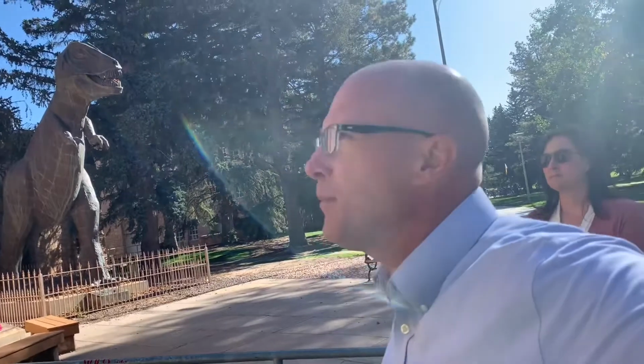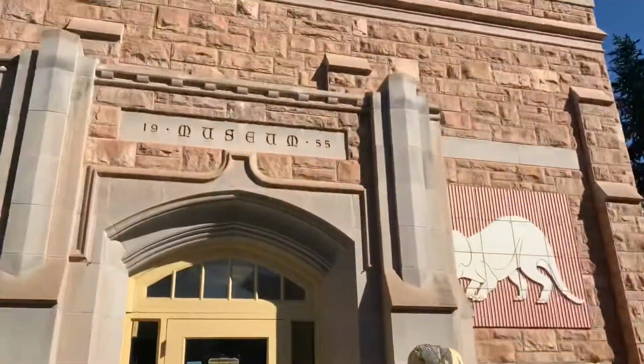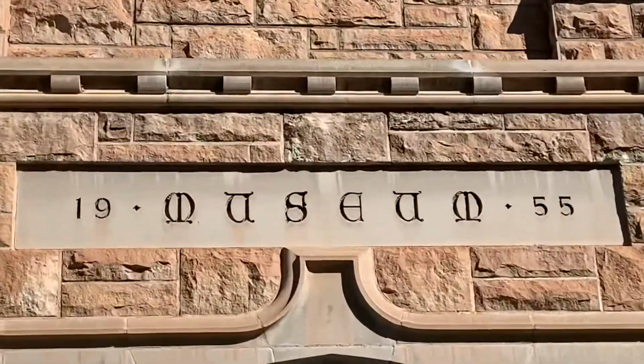Hey guys, we're here at the University of Wyoming campus at the Geological Museum, and we're here with Mrs. Hickerson again, special guest. We're here for meetings, so we thought we'd throw in some field trips. We did the greenhouse yesterday, and we're doing the Geology Museum today. There's some cool stuff outside. This is an old building. Looks like it was, what, 1955?